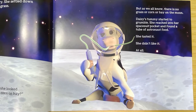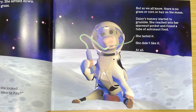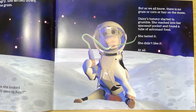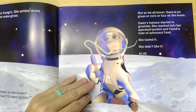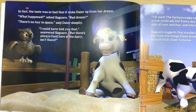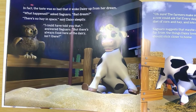Daisy's tummy started to grumble. She reached into her spacesuit pocket and found a tube of astronaut food. She tasted it. She didn't like it at all. In fact, the taste was so bad that it woke Daisy up from her dream.